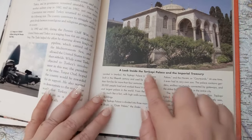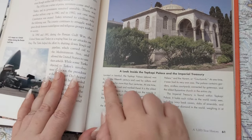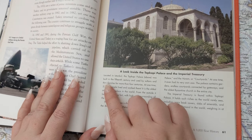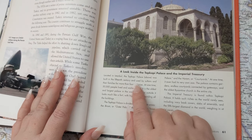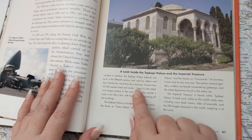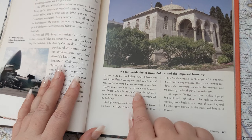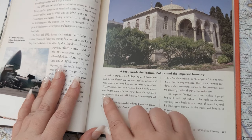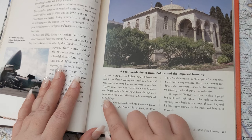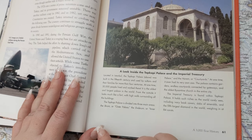Look inside the Topkapi Palace and the Imperial Treasury. Located in Istanbul, the Topkapi Palace was built in the 15th century and used by sultans and their families for more than four centuries. At one time, 50,000 people lived and worked there. It is the oldest and largest palace in the world. From the outside, it looks much like a fort, high walls surrounding all the buildings.